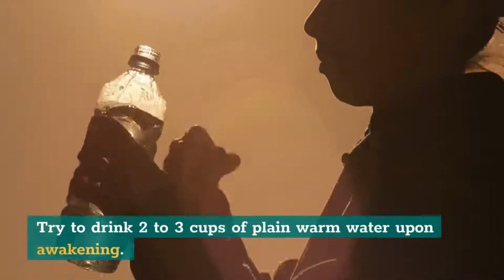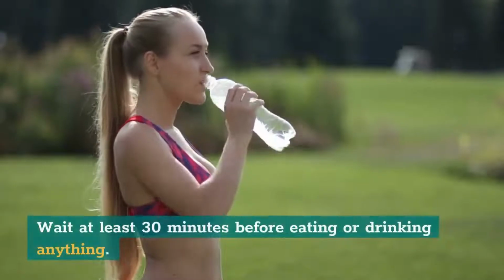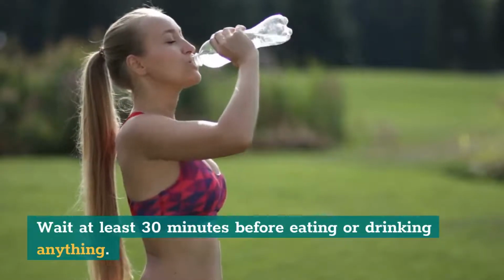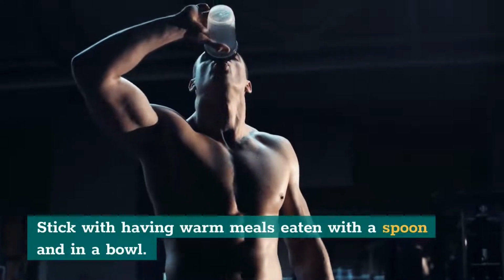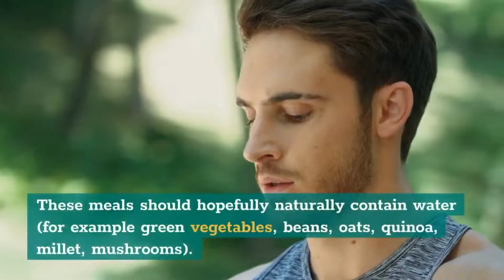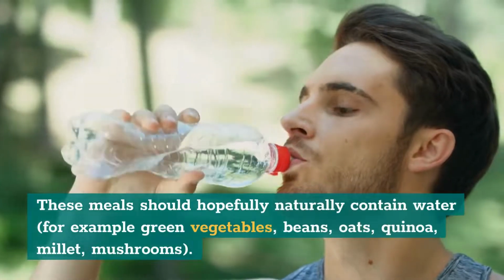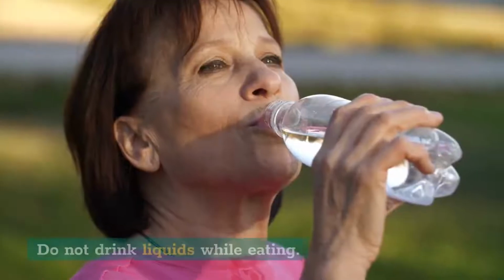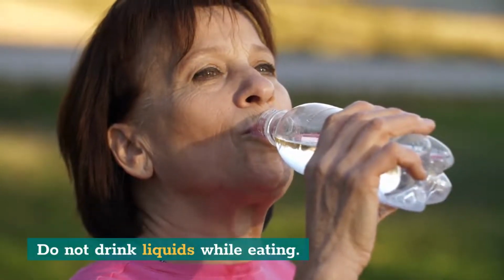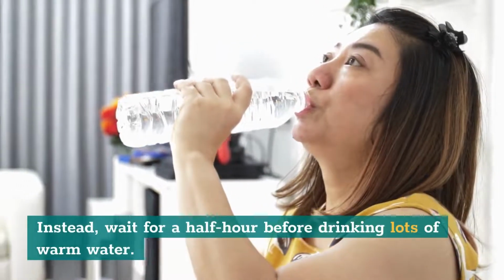Try to drink 2 to 3 cups of plain warm water upon awakening. Wait at least 30 minutes before eating or drinking anything. Stick with having warm meals eaten with a spoon and in a bowl. These meals should hopefully naturally contain water, for example green vegetables, beans, oats, quinoa, millet, mushrooms. Do not drink liquids while eating. Instead, wait for a half hour before drinking lots of warm water.